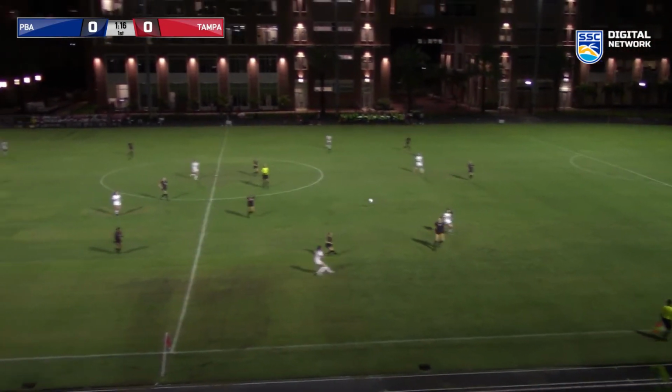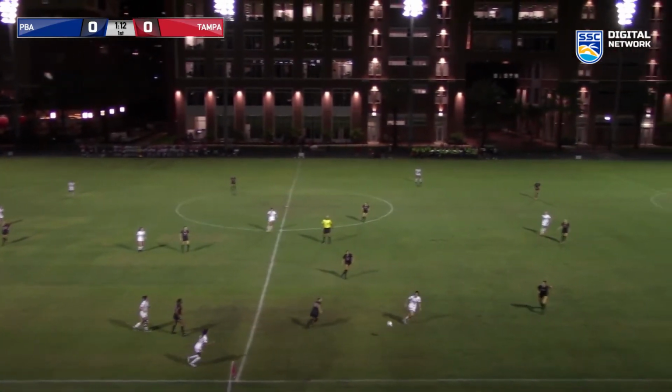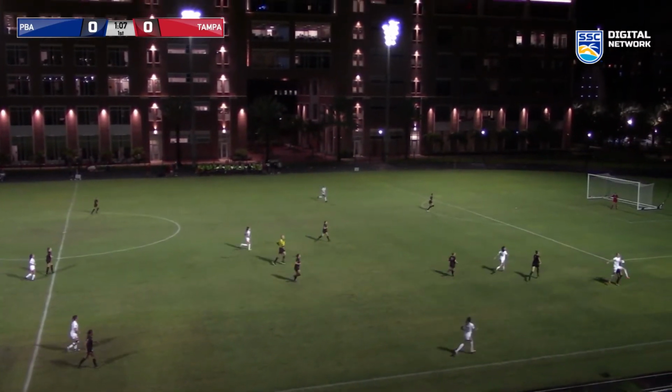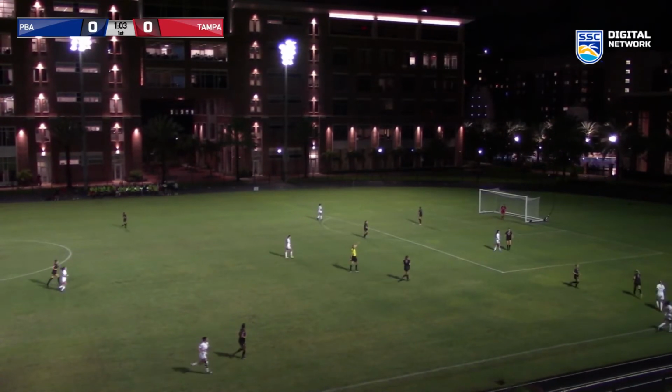Now, great defense from the Spartans again. Here are the Sailfish trying to get something going here. One minute remaining. Good dribbling and good communication. Here's Johannesson, but Carl Holm taps it out.